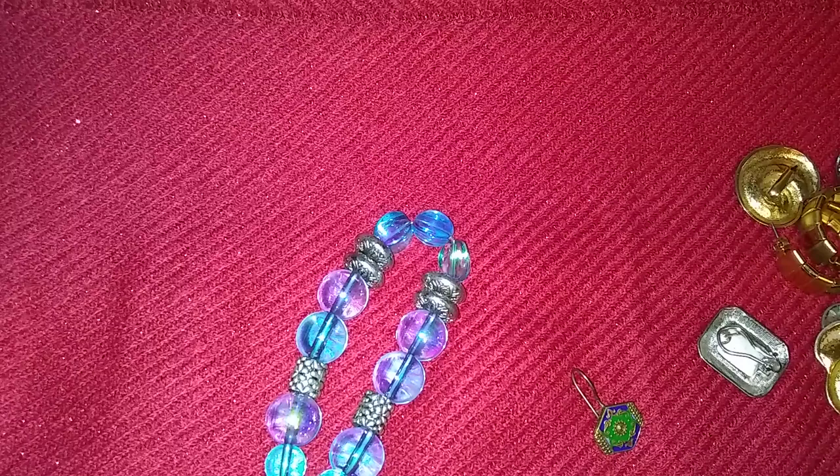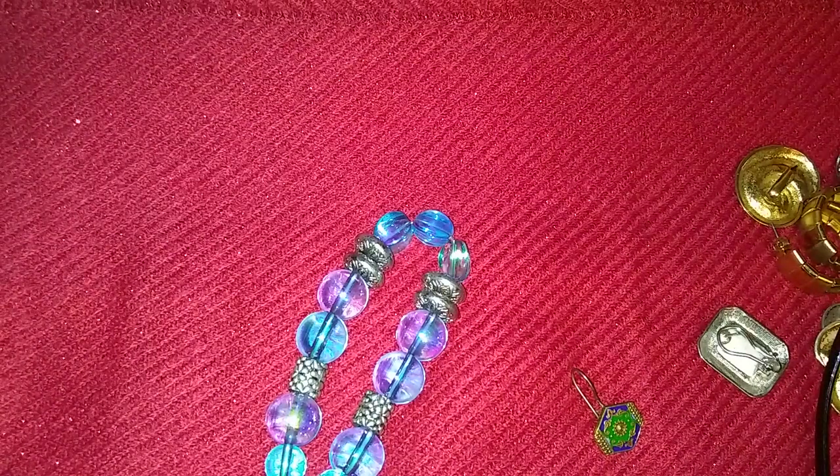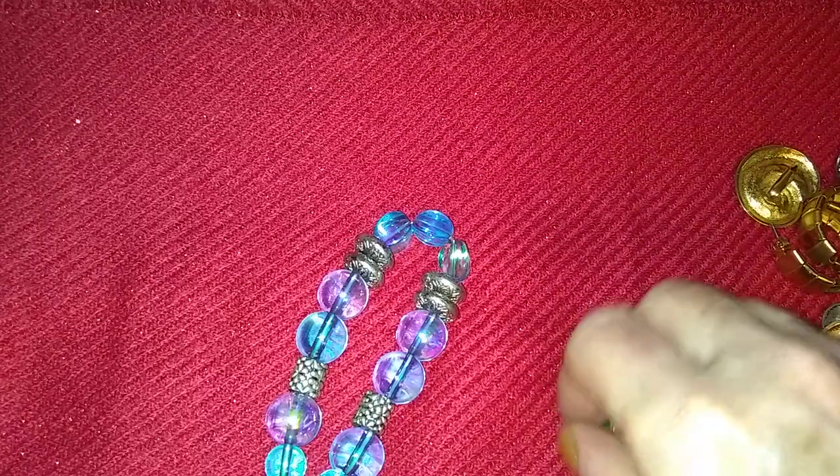Let me look at this through the loupe and see what we get. I see the 925, but I don't really know. A-Y-G-O-L. Eagle. A-Y-G-U-L with an umlaut over the U? That's weird. I can't really tell what that is.